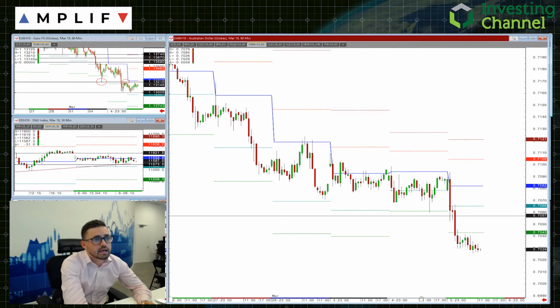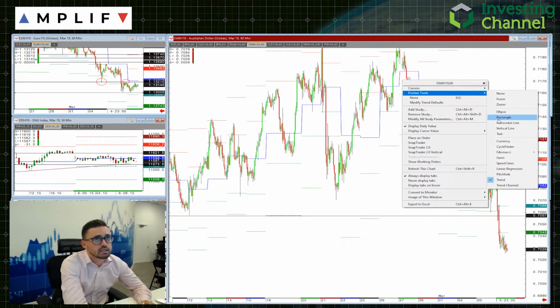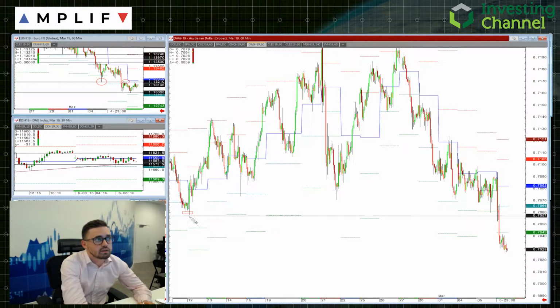and any real pullback opportunity for the Aussie I think should be taken on, and perhaps the best option would be to have a bit of patience here to see if this can come in. The retest of the low that we had back on the 12th of February around 70.57 on the futures would be something I'd be looking at.